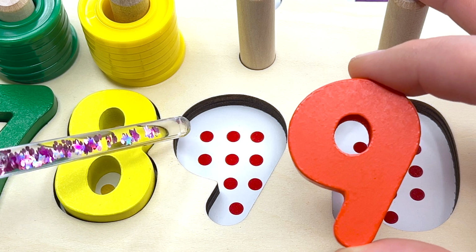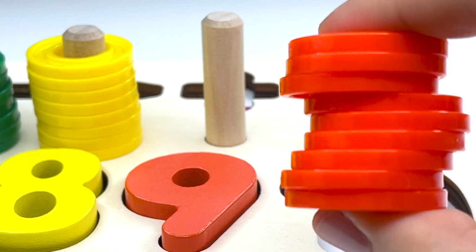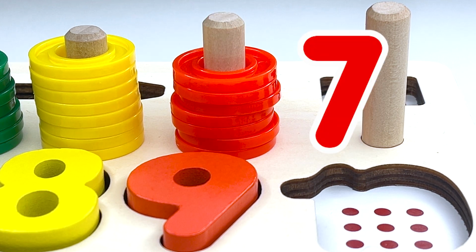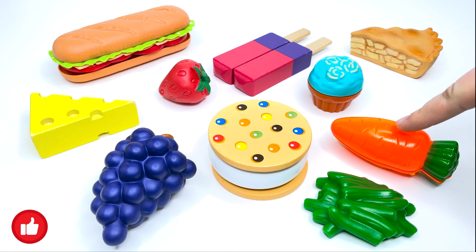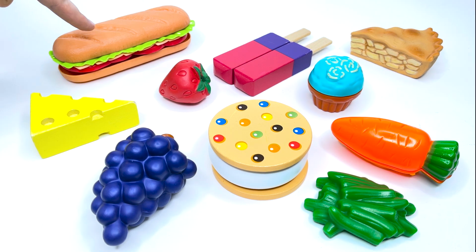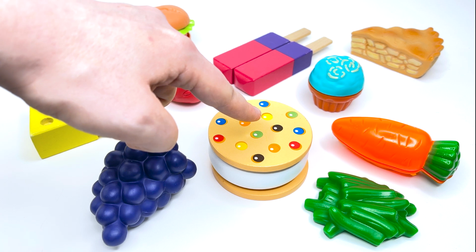Number 9. Now the dots. 1, 2, 3, 4, 5, 6, 7, 8, 9. We have 9 hoops to count. 1, 2, 3, 4, 5, 6, 7, 8, 9. Look at all this yummy food. We have green beans, a carrot, a cupcake, a slice of apple pie, some popsicles, a delicious sandwich, some cheese, a strawberry, some grapes, and a delicious ice cream sandwich.